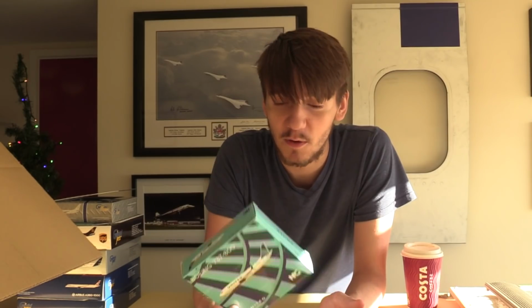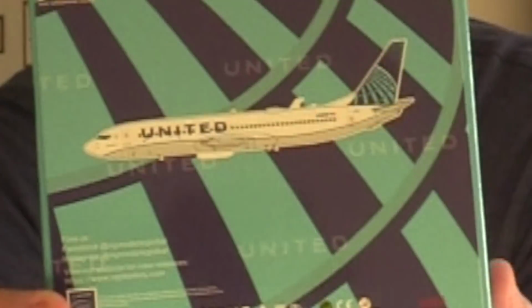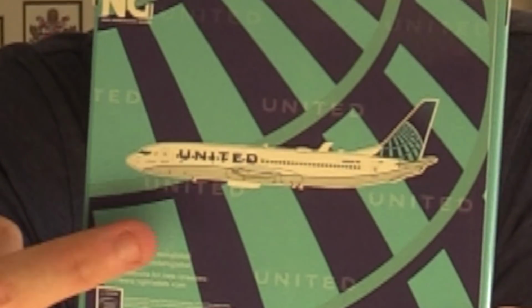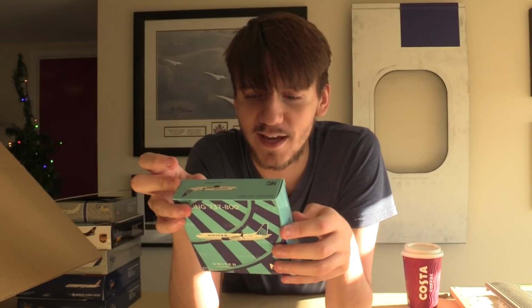We have the NG models, United 737-800, and one pretty interesting thing: when I unboxed the first one of these that I got, someone in the comments pointed out that actually on the back of the box, this aircraft doesn't have wings. Do you see that? The aircraft doesn't actually have wings in the artwork on the back of the box, which is very weird indeed.